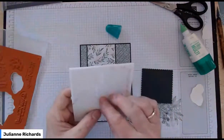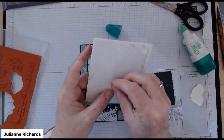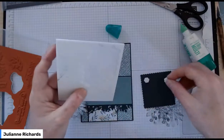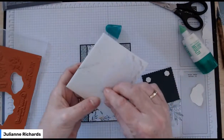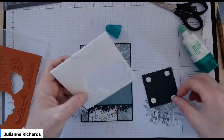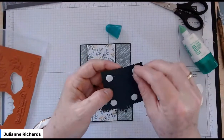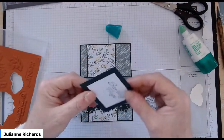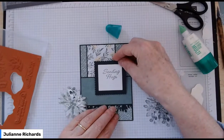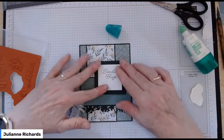Okay, so I'm going to pop my little sentiment square on some dimensionals. I don't know what's happening with my fingers and dimensionals at the moment. They seem to want to stick to the backing more than they want to come off. Whether they've done something with the adhesive lately. They tend to be a bit stubborn. It could just be my big lumpy fingers, but anyway. Okay, so we'll put our Sending Hugs on. I really like that cotton paper. That's really nice. There we are.